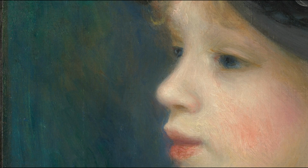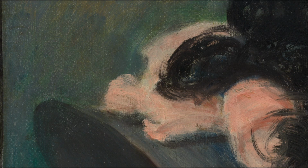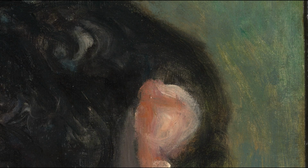Color in Renoir's work is more than visual pleasure; it conveys mood and atmosphere. For instance, the slight blush on the girl's cheeks and the hue of her lips suggest youthful health and vitality. This reflects Renoir's worldview, a profound affirmation of life. For him, painting was a means to express the joy of existence itself.